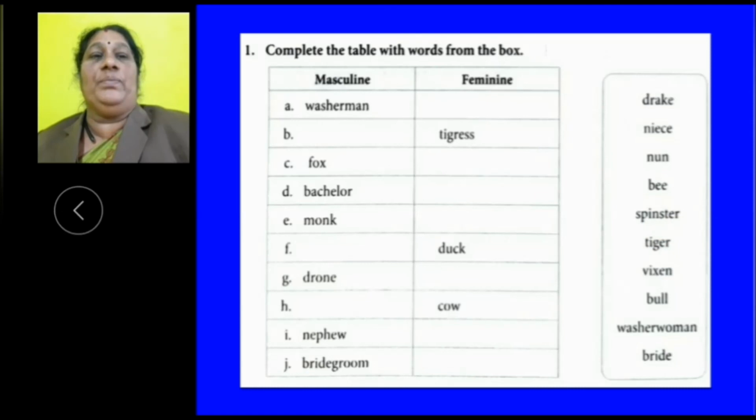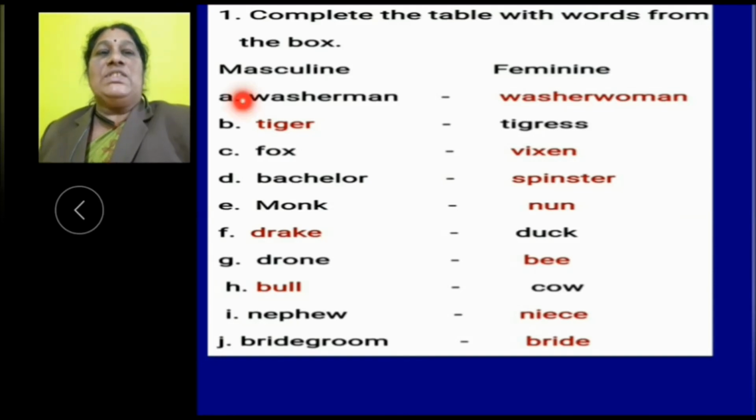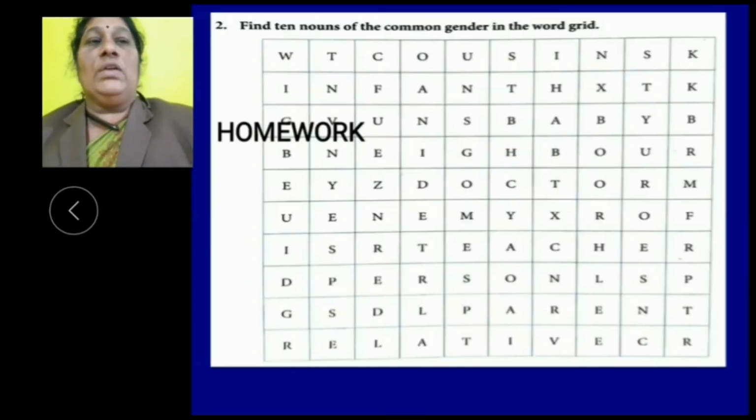Bachelor, spinster. Monk, nun. Duck, drake. Drone, bee. Cow, bull. Nephew, niece. Bridegroom, bride. Now children, let us see the completed table in the next slide. First one, washerman, washerwoman. Tiger, tigress. Fox, vixen. Bachelor, spinster. Monk, nun. Drake, duck. Drone, bee. Bull, cow. Nephew, niece. Bridegroom, bride.